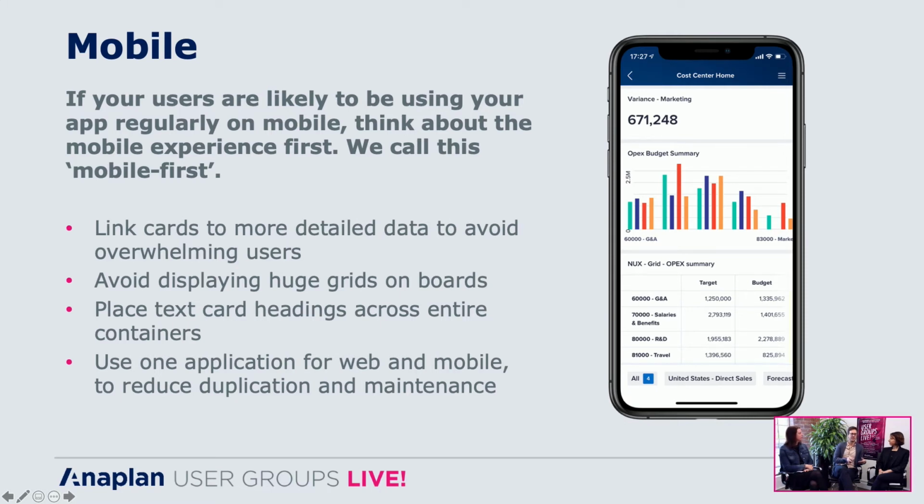What that means is leveraging a lot of the principles we've already talked about, such as prioritized by importance and progressive disclosure, because obviously on mobile you have a lot less real estate on the screen, and so you can't throw everything onto one screen and expect a user to be able to easily use it. So definitely use cards that link off to other pages so that they can explore the content. Be cognizant of where you're placing headings over cards on boards, because when cards collapse into a single column on mobile, you want to make sure the headings are still related to the content underneath.